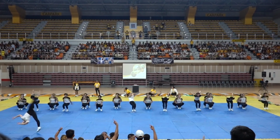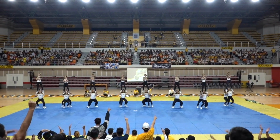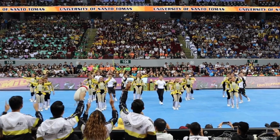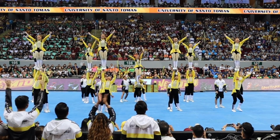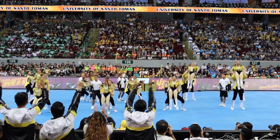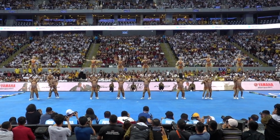Maganda sana yung effect of having 8 backhand spring kasabay ng stunts. During the rehearsal, nagagawa naman nila yon. Noong 2018, they even did 9 sets and diretso extended pa. But there's something sa QPs ng UST, may 1 set na hindi nabubuo, so hopefully they work on their saving skills.